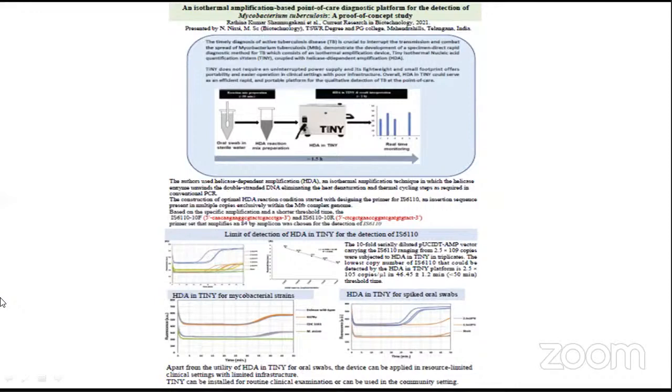In this, the oral sample is taken and kept in sterile water, and the HDA reaction mix is prepared. Next, it is kept in the tiny instrument, and then we can see the graph through real-time monitoring. The graph represents the limit of detection of HDA in tiny, for further detection of IS6110.